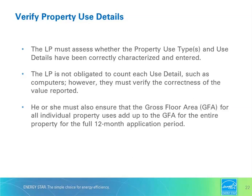Restaurants and cafes also are not eligible to use the retail store definition because they're used for food sales. This is another example of making sure you carefully review the definition of property types for Energy Star, because these definitions can be very specific, so it's the LP's responsibility to make sure that they're being applied accurately.